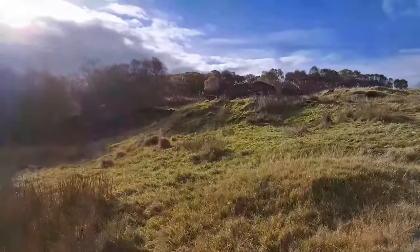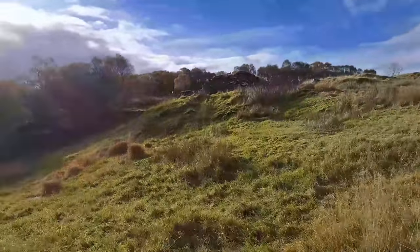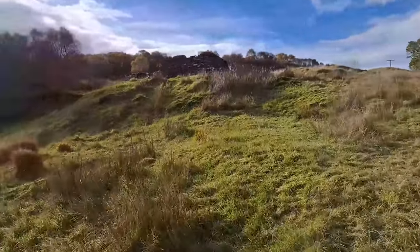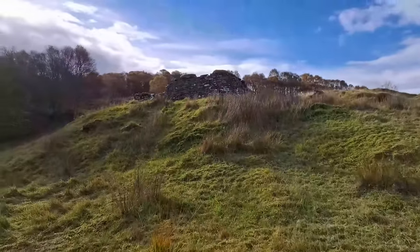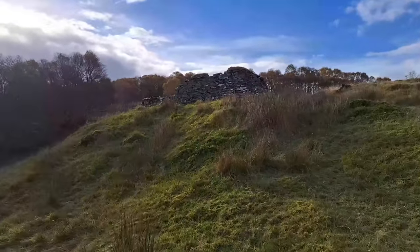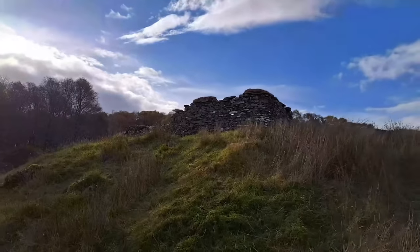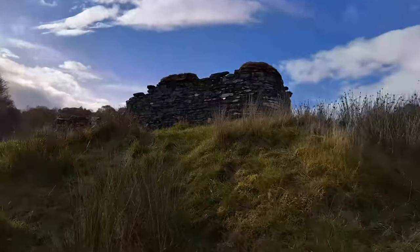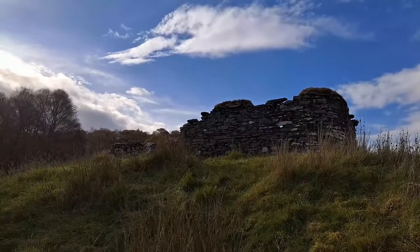A few months ago there'd have been no way of getting up here. But now it's all dying back. And again, we just followed a deer path. We got straight to it. Took no more than like 2 minutes. Hello.